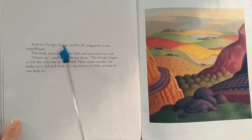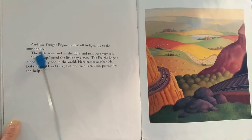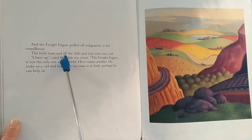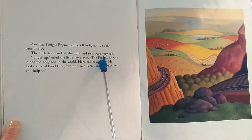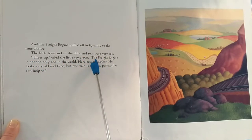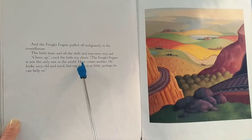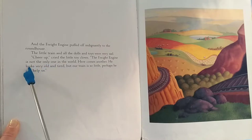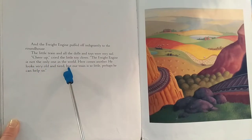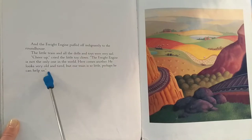And the freight engine puffed off indignantly to the roadhouse. The little train and all the dolls and toys were very sad. "Cheer up," cried the little toy clown. "The freight engine is not the only one in the world. Here comes another. He looks very old and tired, but our train is so little, perhaps he can help us."